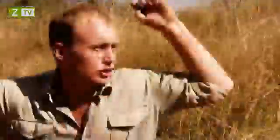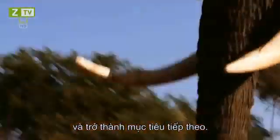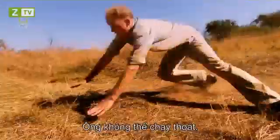Hey! Come on! Hey! Liebenberg tries to distract the elephant. Hey! Come on! Look! Go away! Go away! And becomes its next target. He can't outrun the bull.